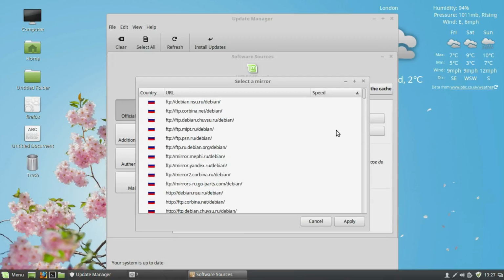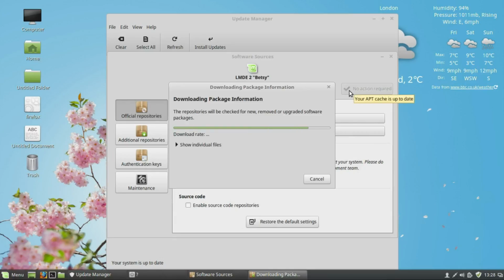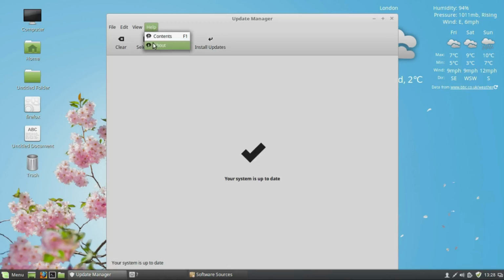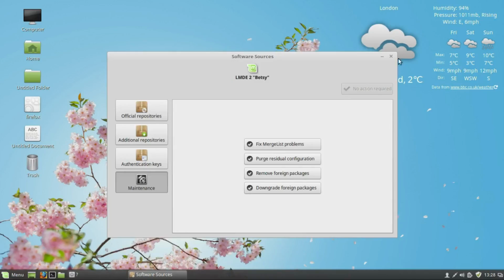let's see if they give me anything. Last time they didn't. This time also I will stick to the main one, and we can just make sure we are up to date. Then we can also look at if you want to add different repos, authentication keys, maintenance. You can look at all these options available in there. Mint update 5.2.